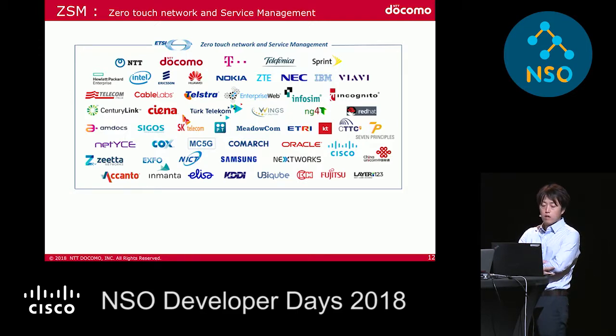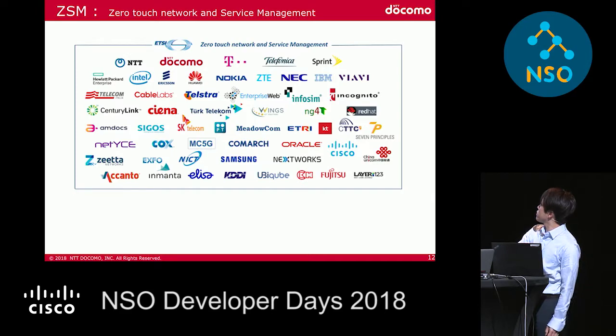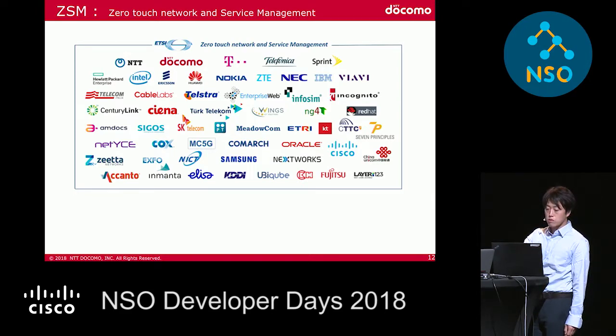And we have also joined the activities of ZSM. ZSM is Zero Touch Network and Service Management. So we are inputting requirements to this meeting. And we want to realize strong cooperation between operators and avoid fragmentation of OSS markets.